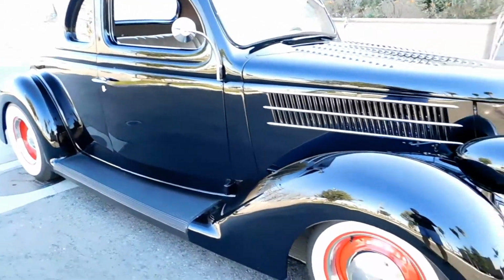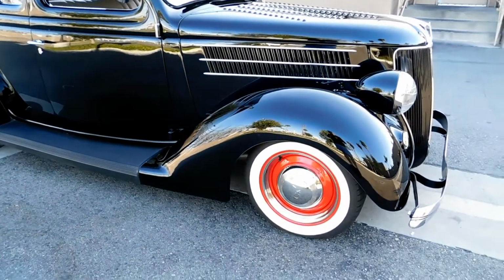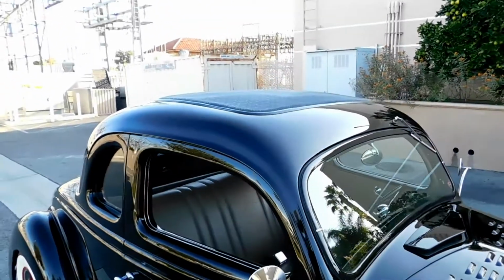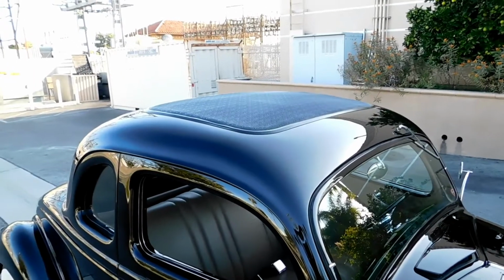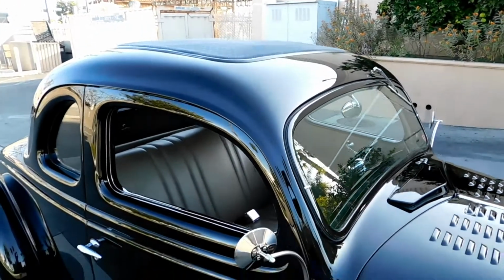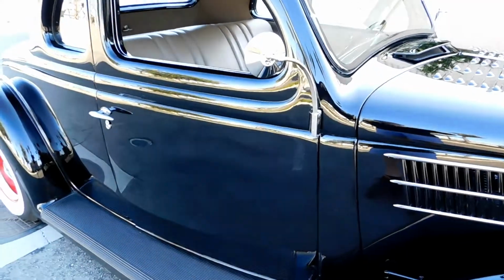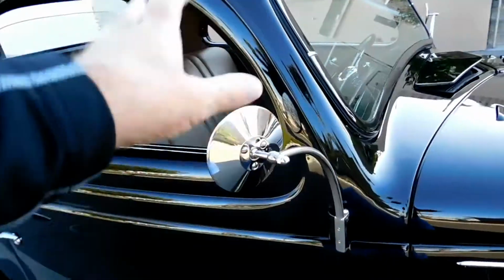Nice car. I like doing cars like this. They're fun. They have good character. Sometimes we get a little too stuffy about cars. Non-filled roof. 35s and 36s are kind of in a class all their own. Nice little hinge peep mirrors here. Again, not overdone.